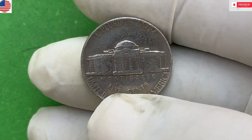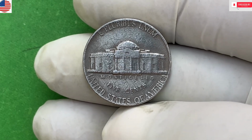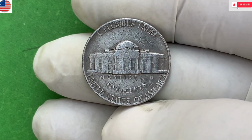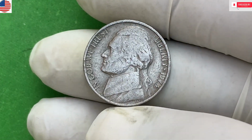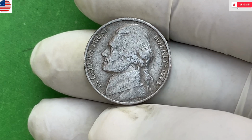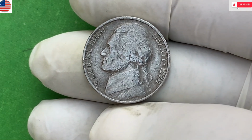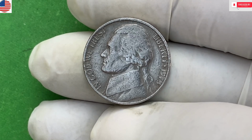That's because the minting process back then often resulted in soft strikes and worn dies, making it almost impossible for the steps to show up clearly. But once in a blue moon, a coin makes it through in near perfect condition. Maybe it was the first coin struck from a brand new die. Maybe it was never released into circulation. Maybe it was carefully preserved by a collector who saw something special. Whatever the case, it survives and it shines.